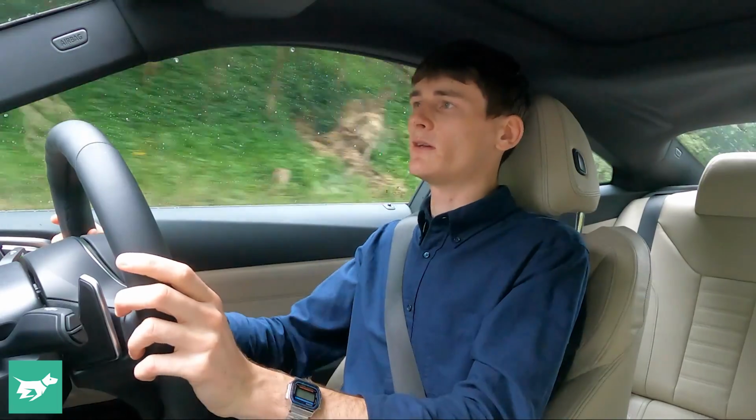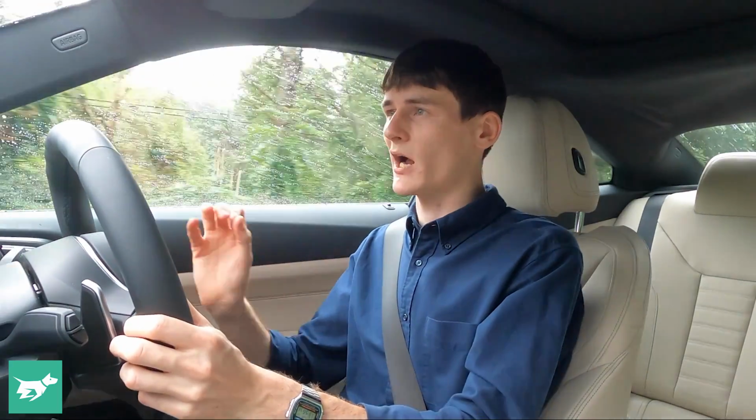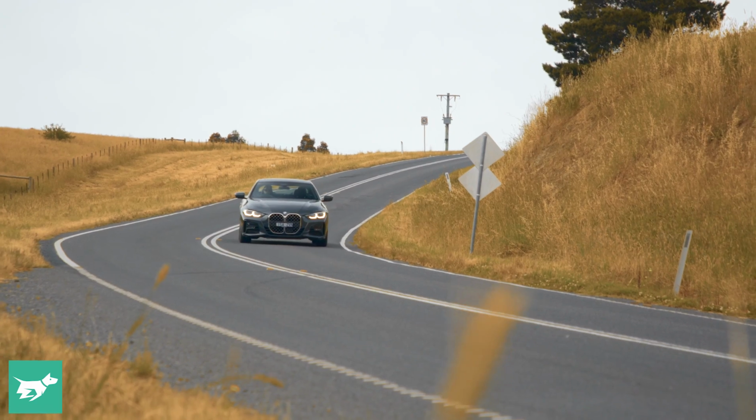So all in all then, the 4 Series is a really complete vehicle to drive on the road, and it just feels exactly like a BMW should, just a little bit sharper than the 3 Series, which is not the same that can be said for the exteriors.